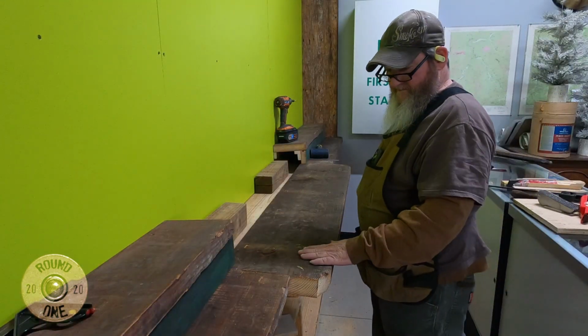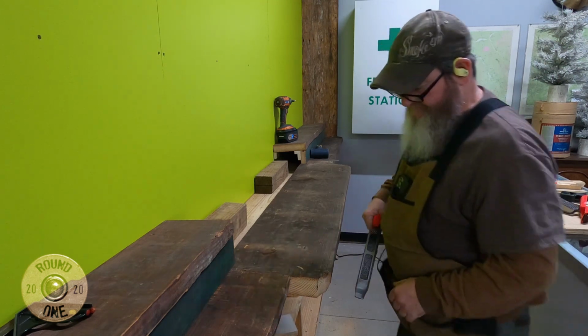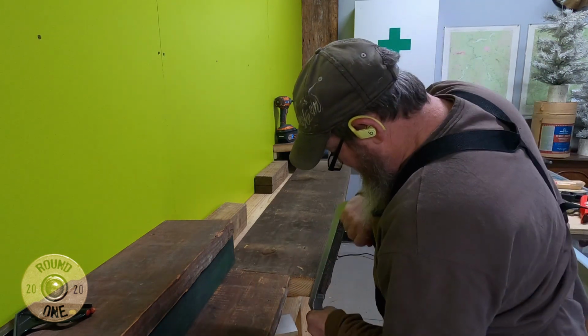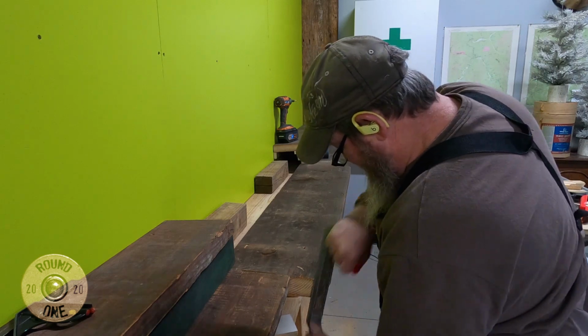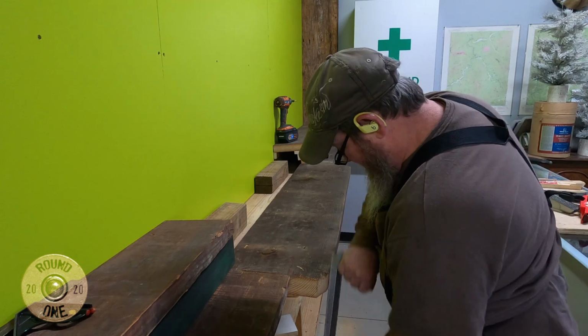All right, rounding the corners over on this, I am going to let it stick out some, and I'm just going to kind of knock it off. I want it to look hand done.